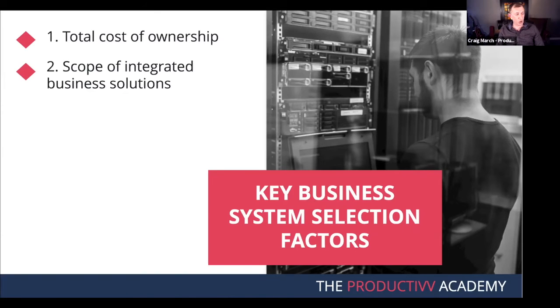Next one is the scope of integrated business solutions. There are a lot of individual systems out there, like the ones I was showing you. Then I gave you an example of Google Suite, which is systems that are integrated together. One of the things we look for in selecting a system is to maximize on integrated systems, systems that are already connected together, because that reduces your implementation costs.